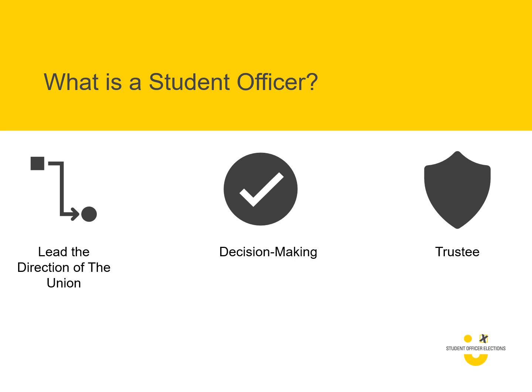Officers also decide the direction the union will take. Student officers lead the political direction of the union and campaign on behalf of students to ensure a positive change on anything that affects students' life. Student officers have influence at every level of decision-making in the university, including sitting on the Board of Governors, and have access to key people across the university.